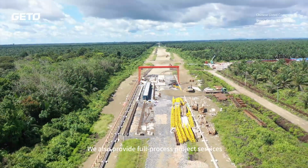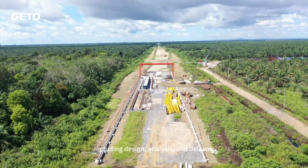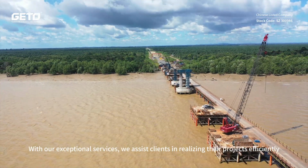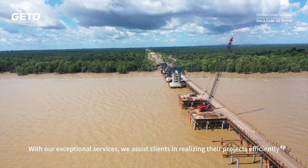We also provide full process project services, including design, analysis, and delivery. With our exceptional services, we assist clients in realizing their projects efficiently.